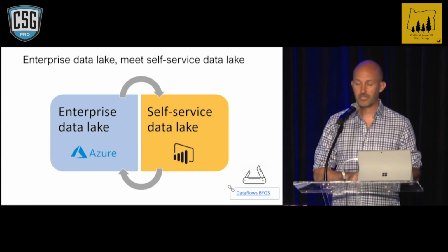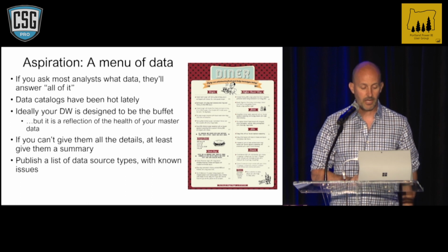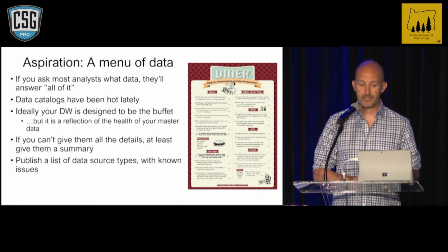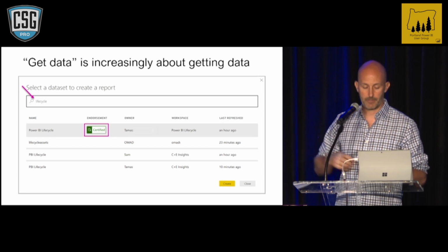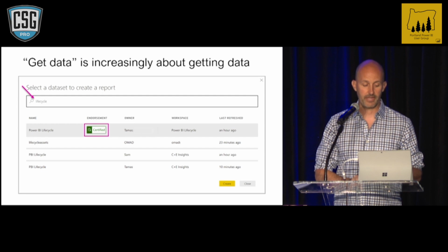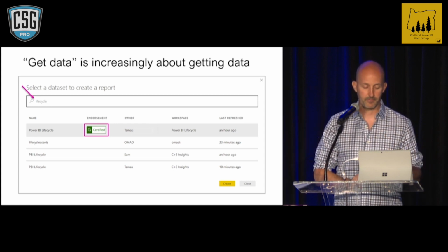I think an aspiration you should have, because these analysts want all the data, is to give them a menu of the data. You go to a diner, you see a menu. We're using a data catalog to try and organize that, but increasingly, I believe we're going to see more of that capability in platforms like Power BI. You see this new UI that's coming in with get dataset or get data. This is, I believe, the tip of the iceberg of a data mesh that's coming. That's going to make it much easier for people to combine data.